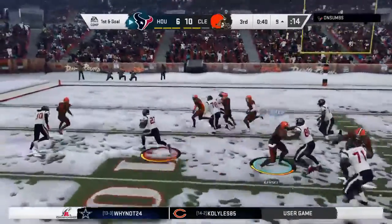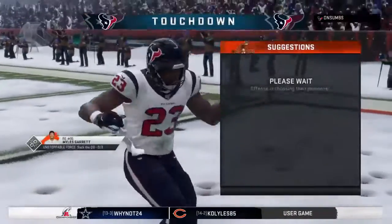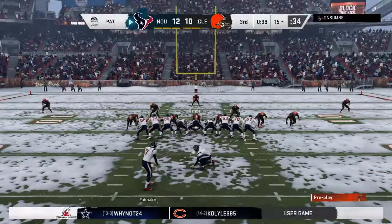They'll run. Hyde. And he's in. Touchdown, Houston. A 9-yard touchdown run. And the Texans have taken the lead.